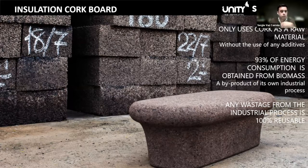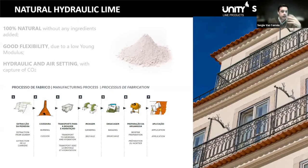The usage of cork for us as a sessile comes or does fit very well with the hydraulic lime, as it's a material that is also natural, because it doesn't have any additive. It's just the limestone crushed and goes throughout the process, and it's also a natural material.